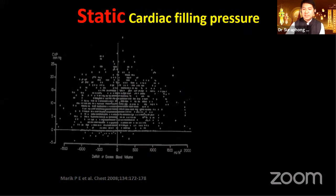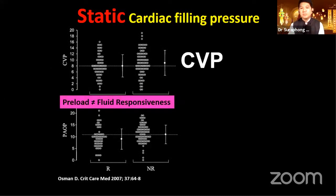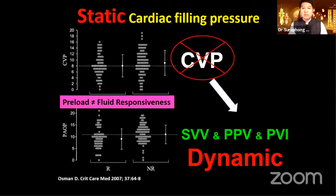When we use central venous pressure, right now we use it for another reason, to understand the venous return. But for fluid responsiveness, we do not use central venous pressure, especially as a single data point. If we would like to use CVP, we have to use it before and after a fluid challenge test, because a single static cardiac filling pressure cannot predict fluid responsiveness. Now we use dynamic indices, like stroke volume variation, pulse pressure variation, and the pleth variability index, because this is more than one number, packed together to show one number, like a variation.